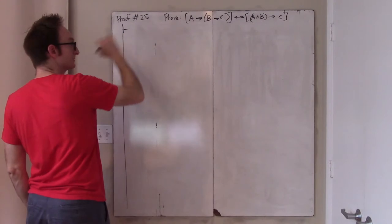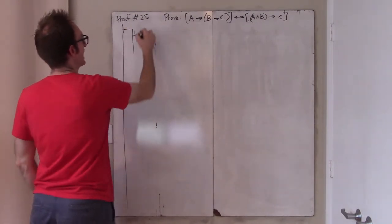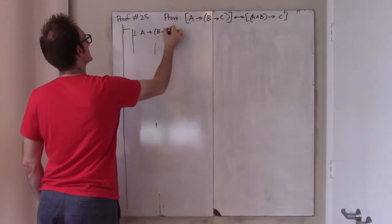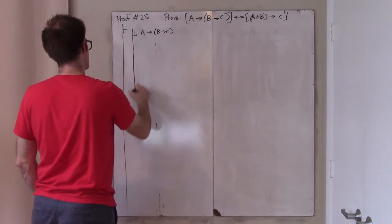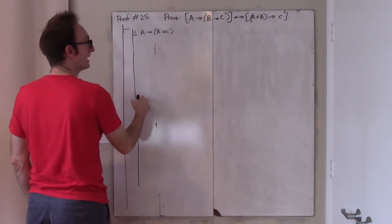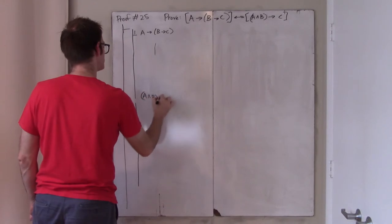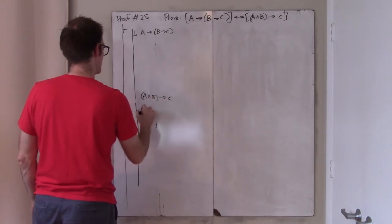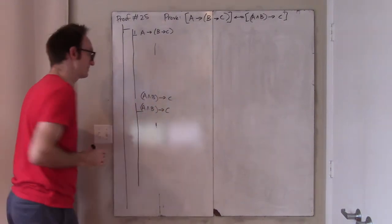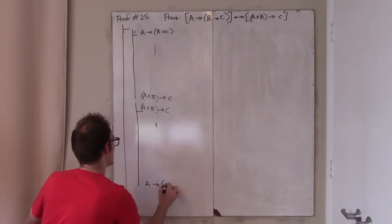So the first thing I do is start an argument with no premises. And, okay, I want A arrow B arrow C as my assumption. And then I think I can, in fact, fit this. So I'm hoping that I can get down here A and B arrow C. And then what I plan to do is immediately turn around and assume A and B arrow C, and down here get A arrow B arrow C.